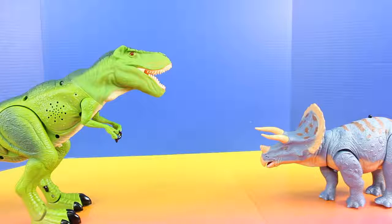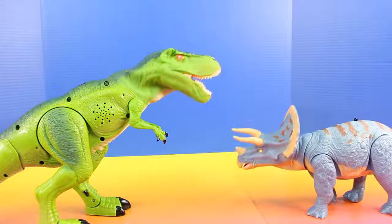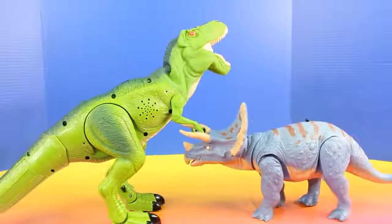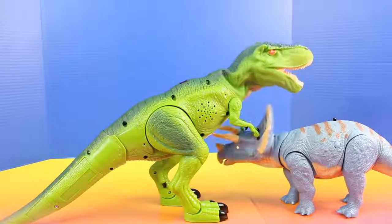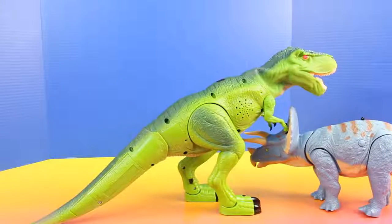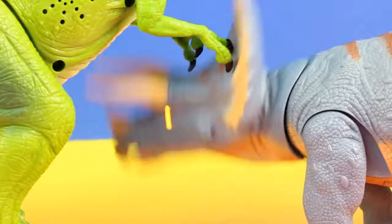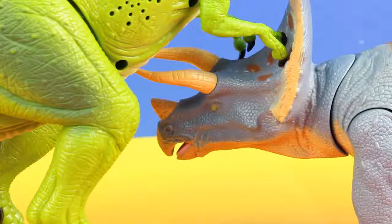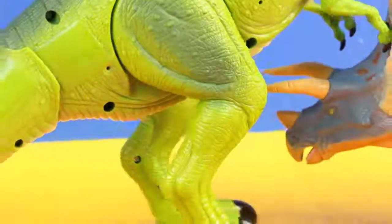Okay, now the Triceratops and the T-Rex are gonna battle. Ready, go! Looks like the T-Rex won.